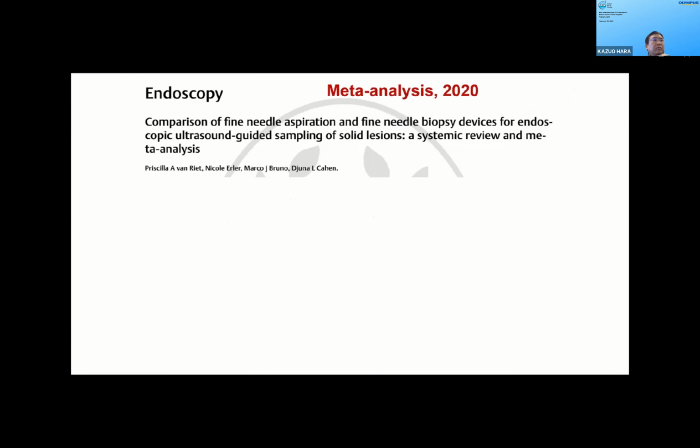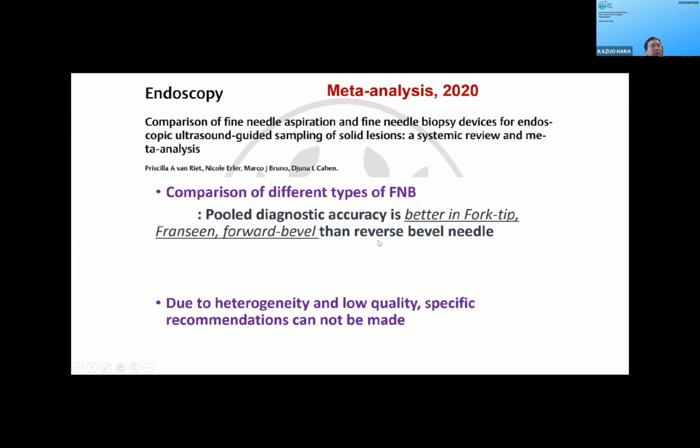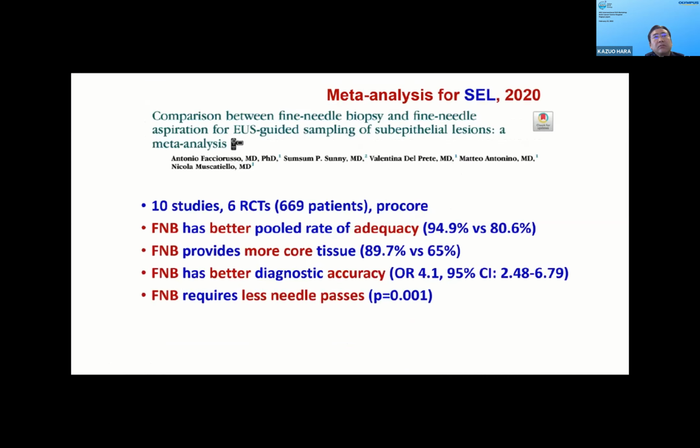This study also compared different types of FNB needles. The results show that pooled diagnostic accuracy is better in fork tip, Franseen, and forward bevel compared to the reverse bevel. However, the authors stated that specific recommendations cannot be made due to the heterogeneity.